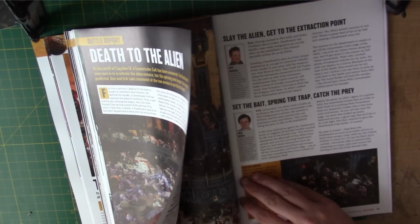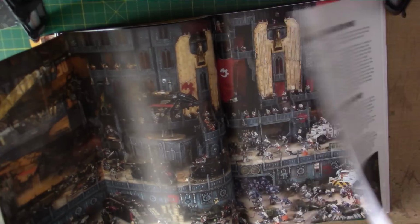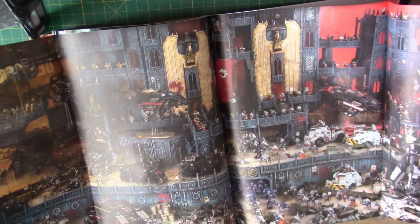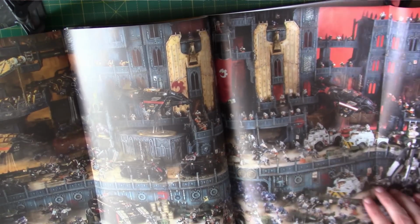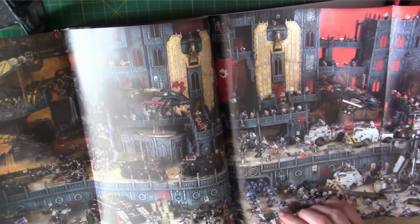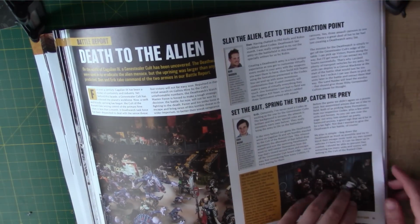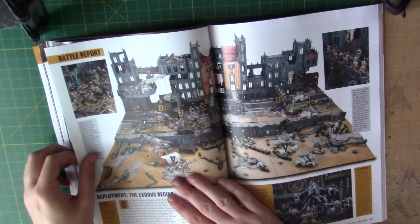Now we have a centerfold, so to speak. So a massive, I can't even get it all in shot, but essentially there's a load of city terrain with Genestealer Cult and Deathwatch. So that's pretty cool. The only thing about it is it's a bit of a nightmare to fold back in.